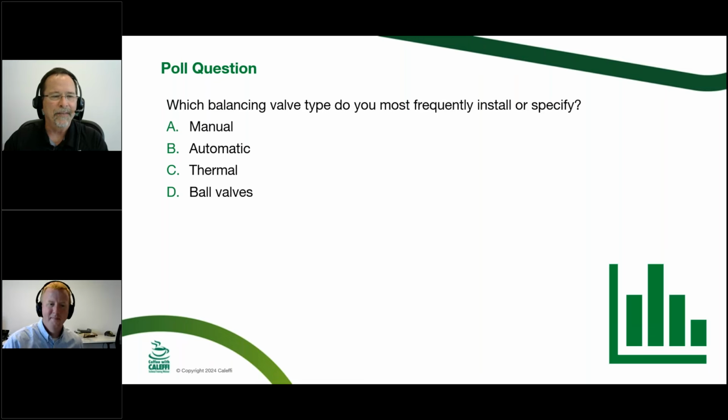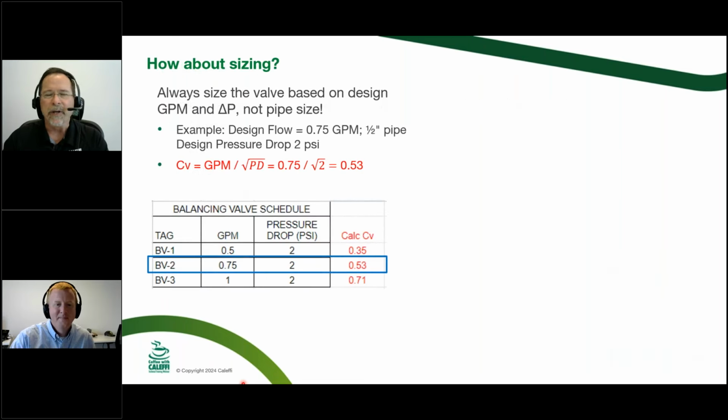Good, thanks. All right, let's talk about sizing. Here's an example.